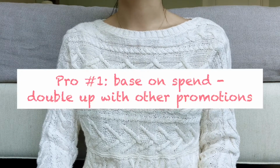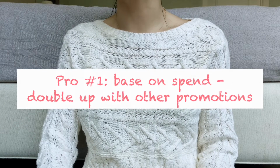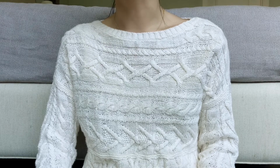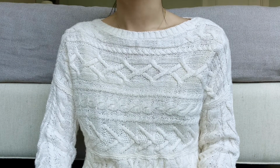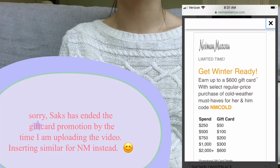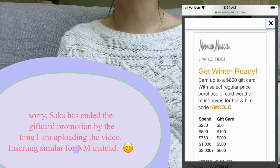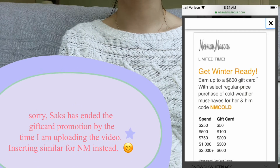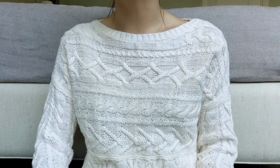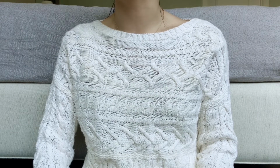The first pro is that the cashback is based on the amount you spend. This means you can use that on top of other promotions. You can earn cashback on a sale item like the Tory Burch Kira bag that I just talked about. If the department store is doing gift card promotions like the one that Saks Fifth is running right now, where you earn a $35 gift card for your $350 purchase, all the way through a $700 gift card for your $3,000 purchase, you can still earn cashback on the $350 you spent or the $3,000 you spent, in addition to the gift card you will get from Saks.